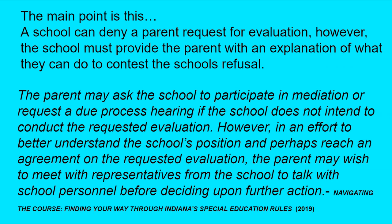However, in an effort to better understand the school's position and perhaps reach an agreement on the requested evaluation, the parent may wish to meet with representatives from the school to talk with the school personnel before deciding upon further action.